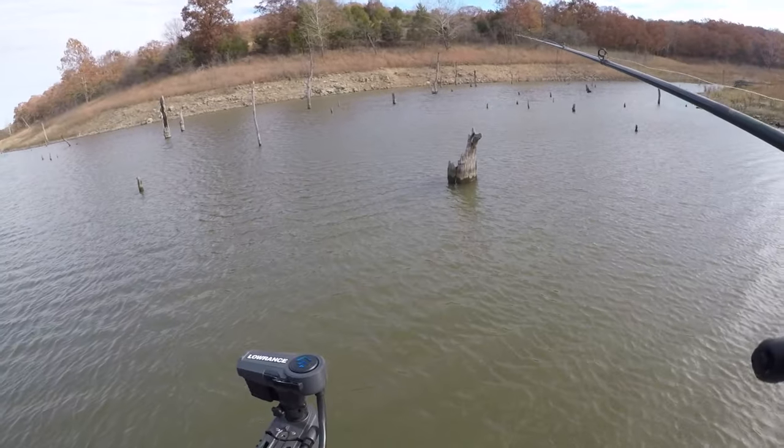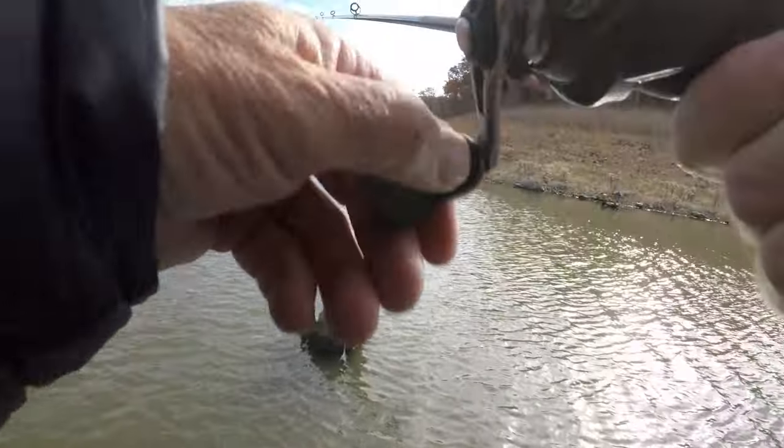I'm gonna say the left. I'm thinking I'm going to hop straight over and we're going to go. Matches up with that deeper stuff on the other side. We didn't get a bite through there.